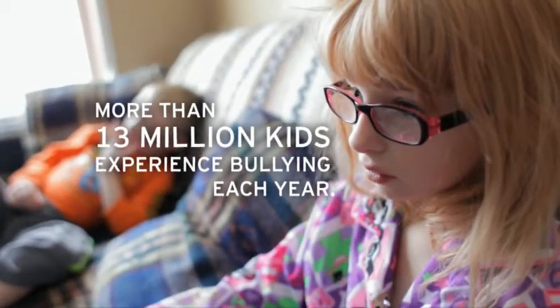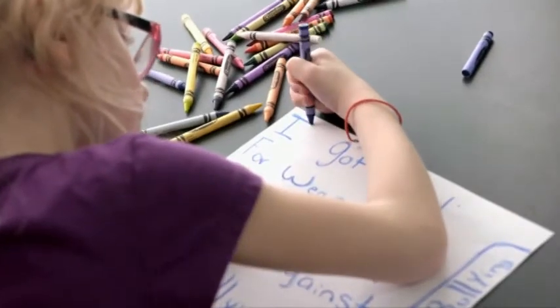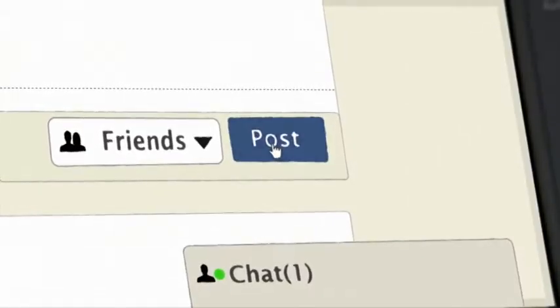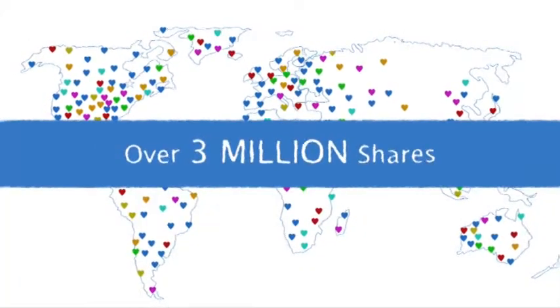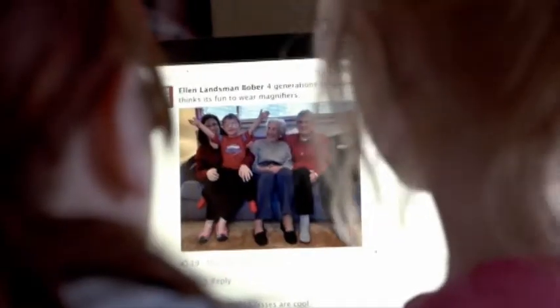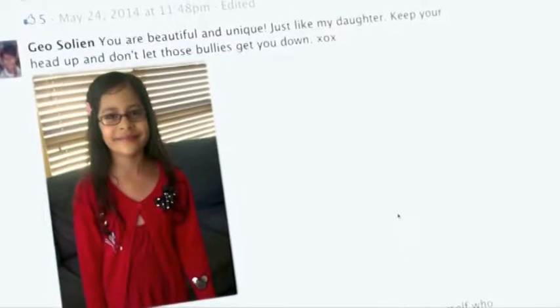Calls me googly eyes. You know you're beautiful, right? You know that? Even you are beautiful. I got bullied for wearing glasses. Share if you're against bullying. We put it out there, just took off. 3 million people have shared this post. Don't let bullies get you down. I stand with you. Our whole family's wearing glasses. I wear glasses and I'm proud. The army on my team. All the kind comments brought my child joy. I don't feel thank you is enough.